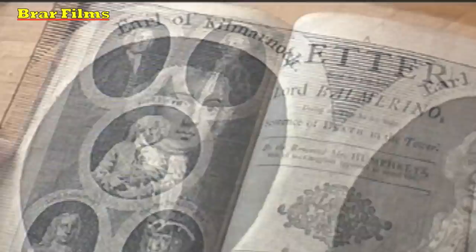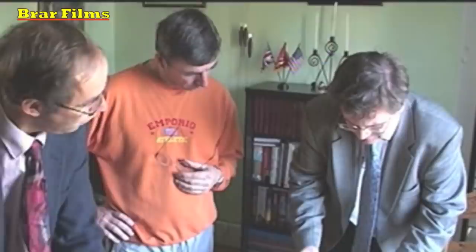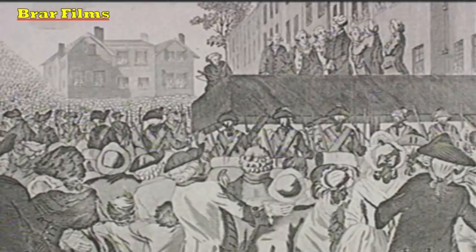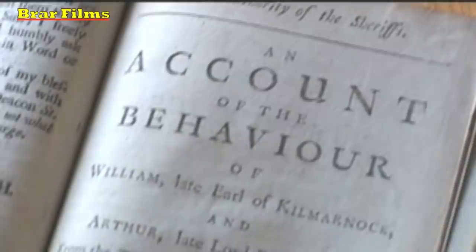This is the bound booklet of the dying speeches of the lords and various other executed Jacobites, with an engraving in the front of Kilmarnock. The documents record that even as they faced the axe, the lords told the crowds they stood adamantly by their Jacobite beliefs and repeated their accusations of British atrocities in Scotland. These statements were so contentious that the authorities tried to suppress them.